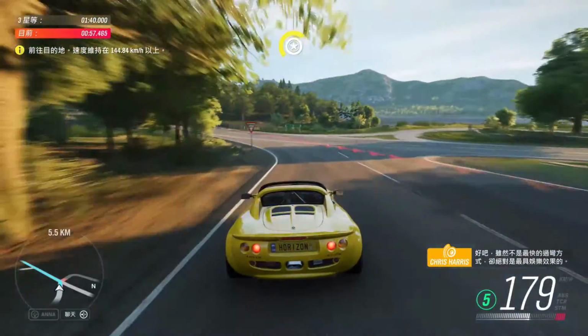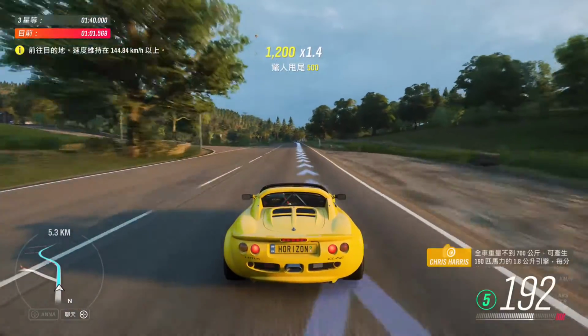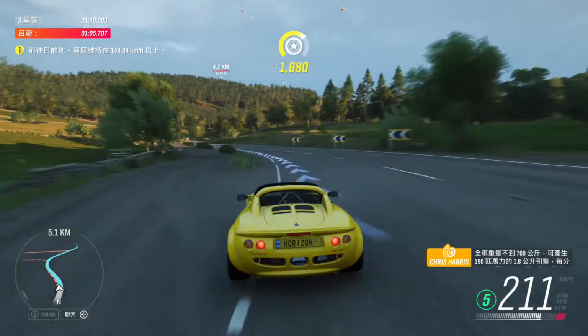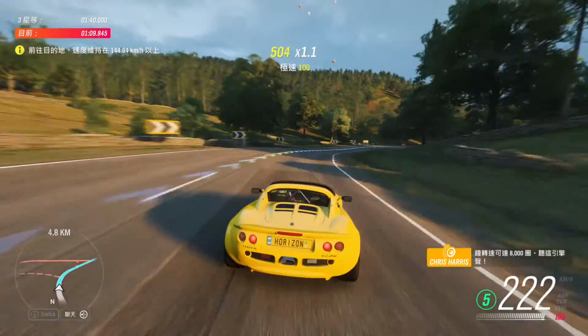All right, it's not the fastest way around a corner, but it's definitely the most entertaining. It weighs well under 700 kilos and makes 190 horsepower from its 1.8-litre engine, which revs to 8,000 RPM. Just listen to that.